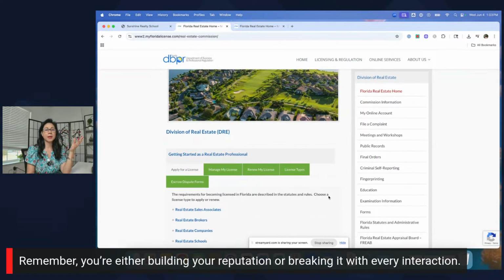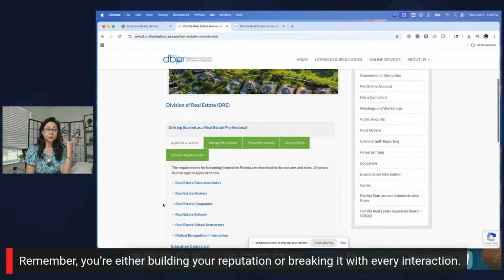Now, I always tell everybody it will work out a lot easier for you if you read from top to bottom, left to right. I understand everybody gets excited and they're just looking for what they're looking for, and then they never find it because they wouldn't slow down and actually read what is on the page. So we're going to do that painful process of reading what's on the page. You have here applying for a license, which would be you. If you've already got a real estate license, you would be managing it, renewing it, and then escrow deposit forms. You're probably not going to know what most of this is. What you're really looking for is apply for a license.